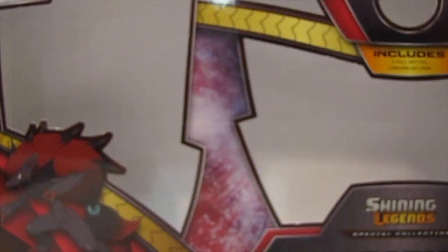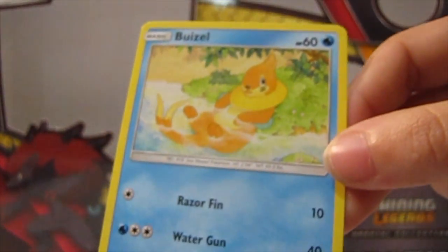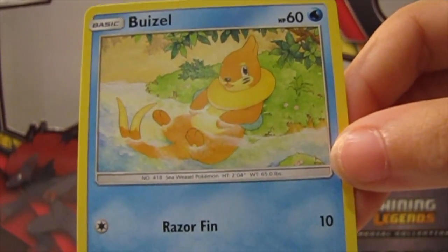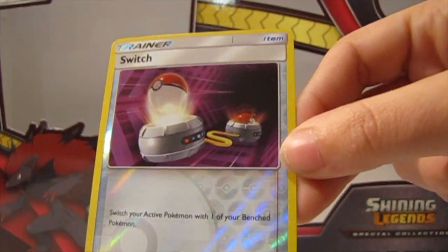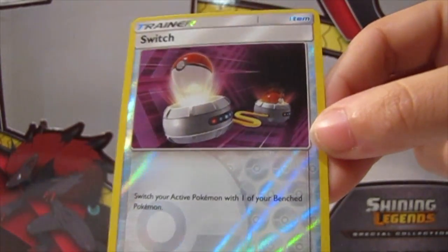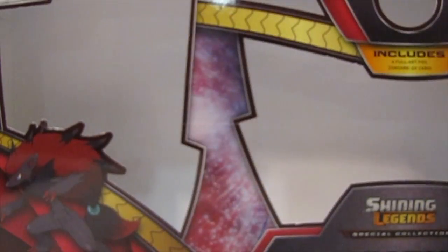I love it. And I have Buweasel. He's just chilling. I wish I could do that today, but I can't. Sadly. But it's Buweasel. Very nice. Got a Pokemon trainer for a Switch. I think that's when you switch a Pokemon for another Pokemon, like in the show. I'm not sure, but correct me if I'm wrong, but this is very nice.